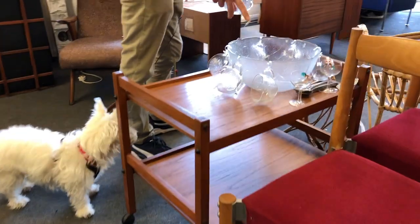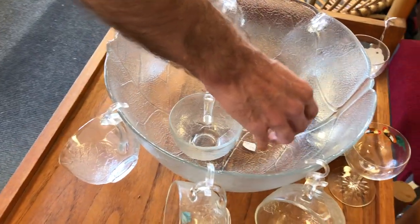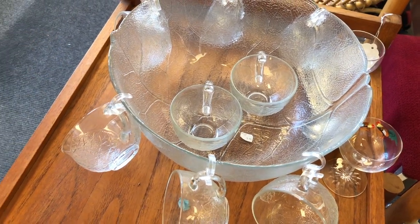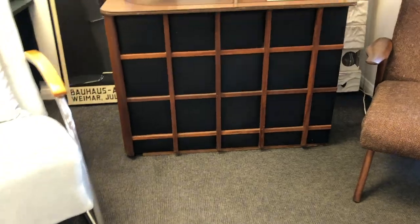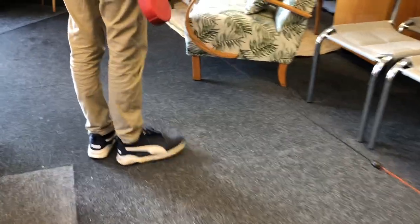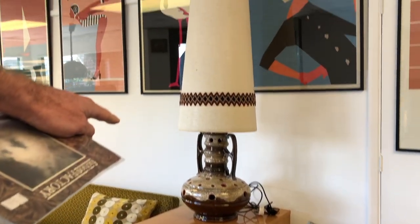Something similar to this. Yeah. Punch bowl. I'm sure we saw a set just like that. Yeah, we've definitely seen sets like that before. That's a beast for the lampstand. Yeah, it's quite lava.